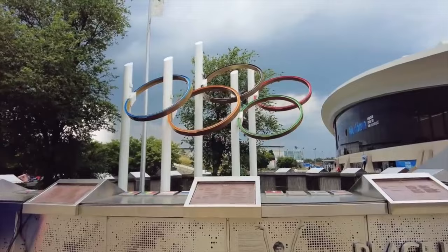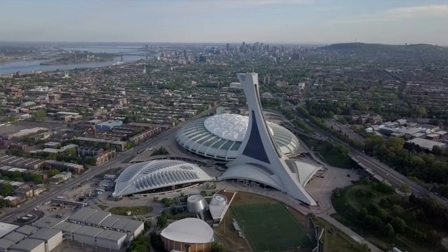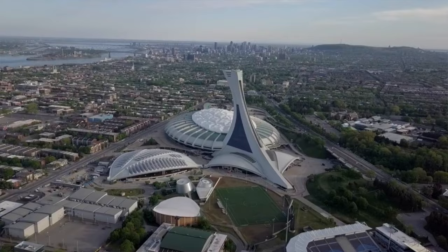But Montreal's loss is the world's gain. From this legacy, cities around the world have been warned, when bidding and staging the games, you must avoid the big O.